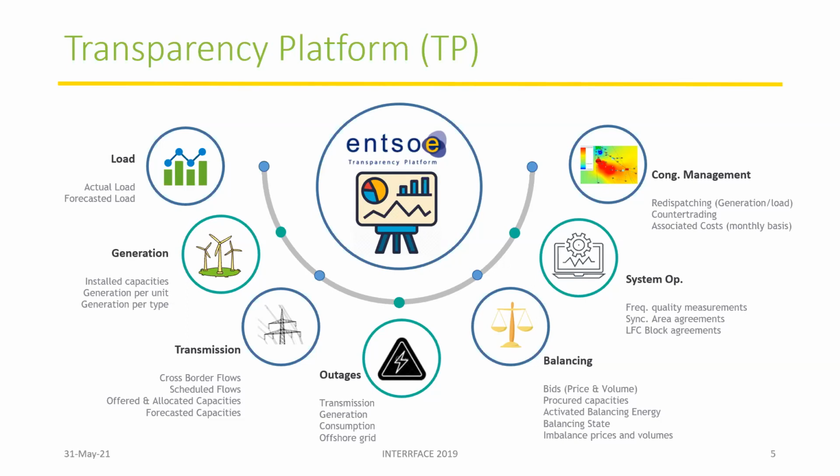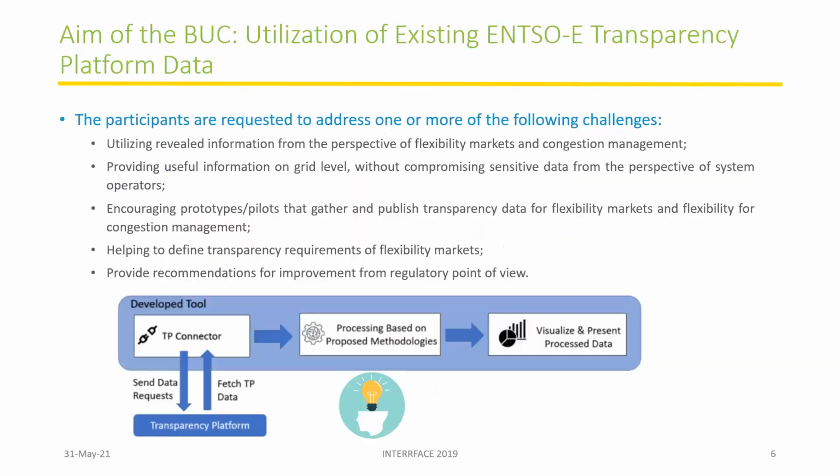And under system operation domain, there are data items related to the frequency quality. And finally, for congestion management, you can find information for the activities to relieve the congested assets by the TSOs. It also provides information about the cost associated to these activities.